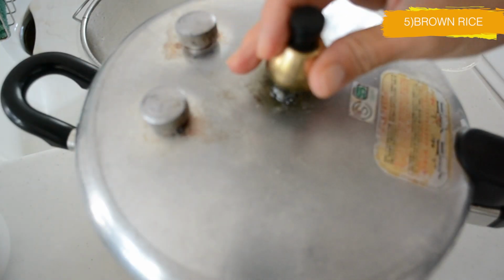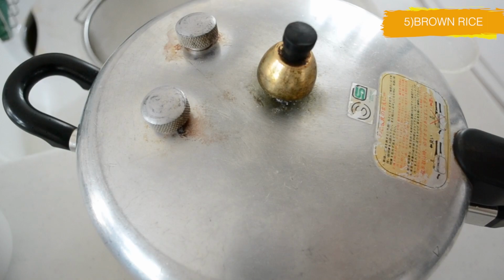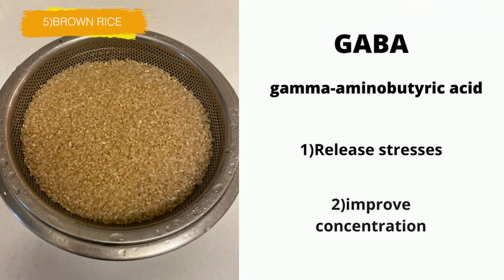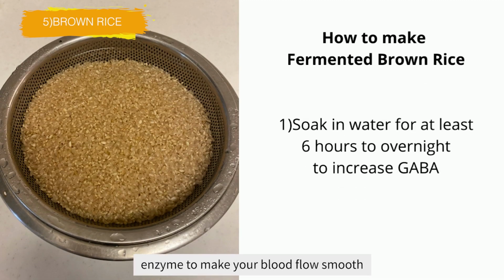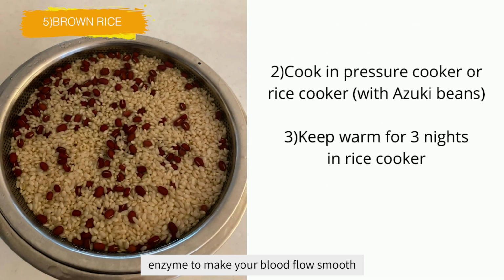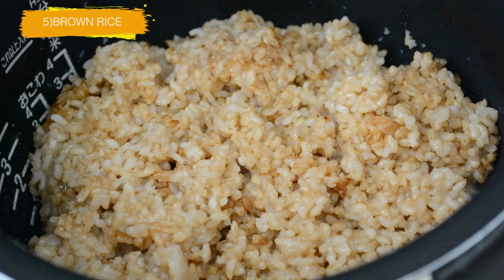But by fermenting brown rice, it becomes more digestible and has more nutrients like GABA. It has been reported that GABA reduces stress and relaxes your nerves, and it can also help improve concentration. And fermented brown rice contains enzymes that can improve your blood flow. The enzymes can break down carbs and fat without accumulating them in the body.